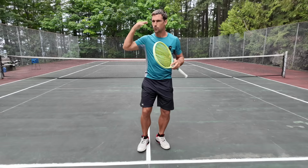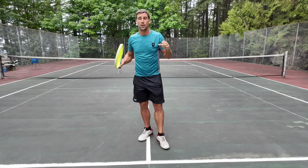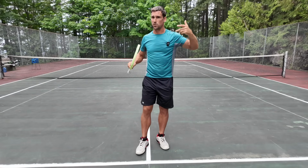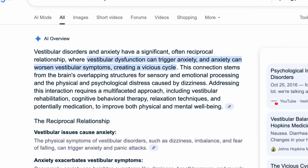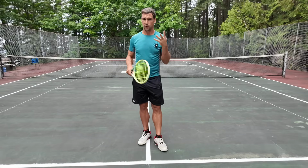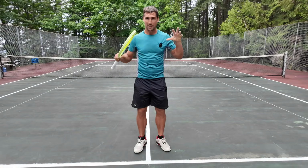It also increases the level of stress within your body. So when you add the stress from your brain worrying about balancing to the stress of playing a match, it tends to make people more nervous as well. And if we look at research on things like anxiety, there's a lot of research linking issues with the balance system to anxiety. So for all of these four reasons, having problems with your balance is massively going to reduce how well you can play tennis.